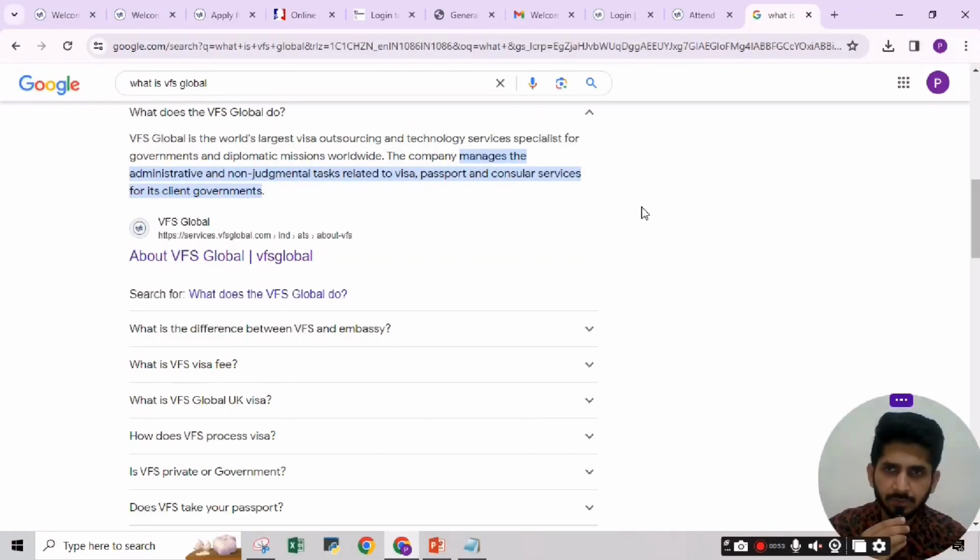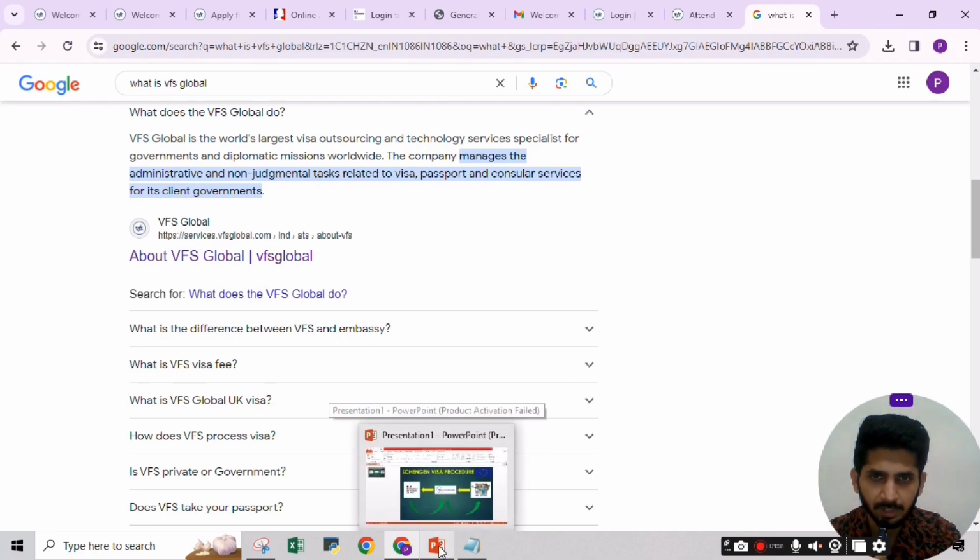Thank you. So at first we have to understand what the role of VFS Global is here, because normally we apply for the visa at the embassy, right? VFS Global is basically the world's largest visa outsourcing and technology services specialist for governments and diplomatic missions worldwide, and this company manages the administrative tasks and the non-judgmental tasks related to visa, passport, and consular services for its client governments. Okay, so that's all about VFS Global.